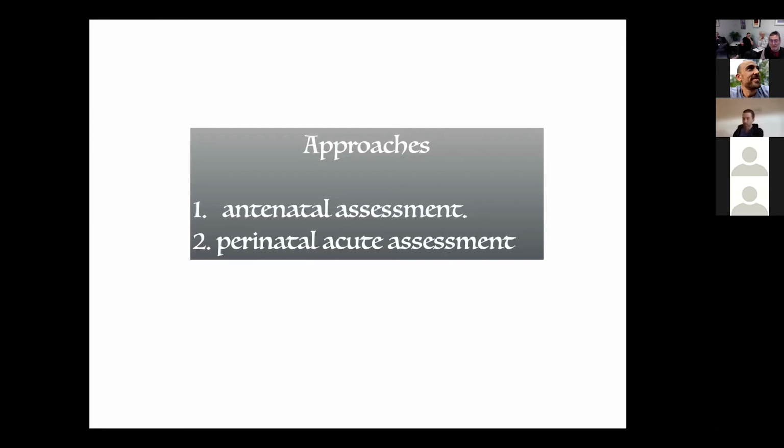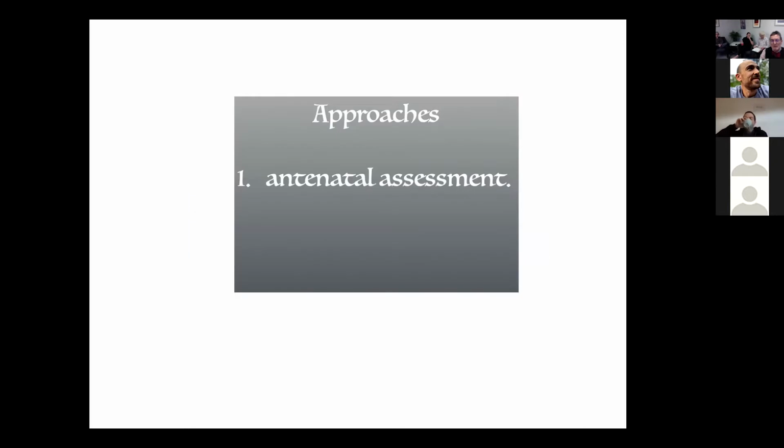experience and echocardiography. With pregnant women who have a cardiac problem, they or their obstetrician are concerned about whether they can handle having a baby. There's often an antenatal assessment, so I'll just deal with that quickly first to give you some idea of what the challenges are and what we may possibly face in the acute setting.